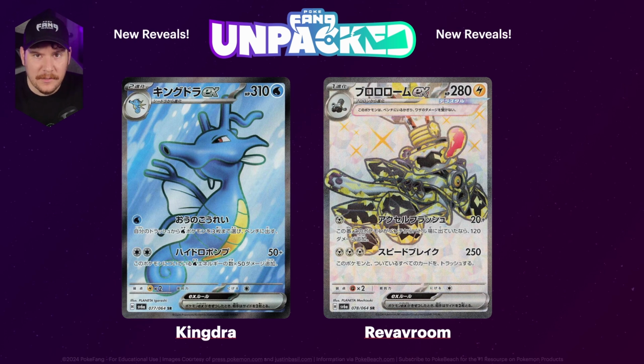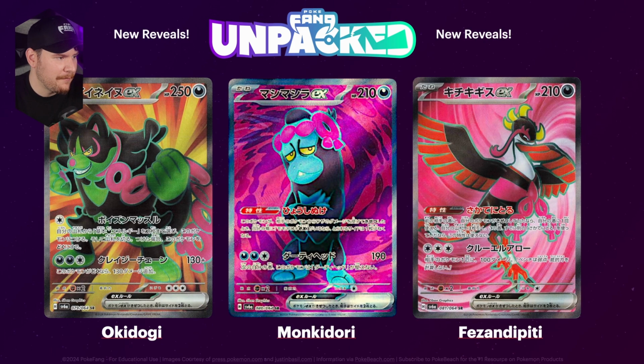So this is our full arts as we formerly knew them in the Sword and Shield era. Starting off here, we have the new Kingdra full art, which is Kingdra. It looks really nice. It's going to be awesome for any Kingdra fans out there. We got an electric terraform of the Revavroom with that nice sort of like white shimmering cracked ice background and those little stars.